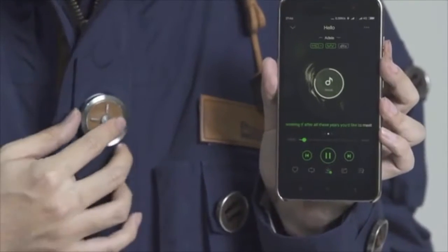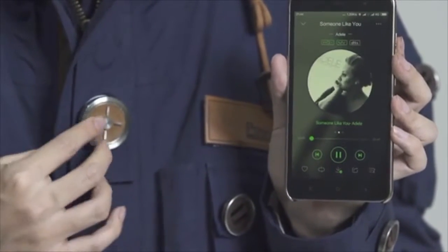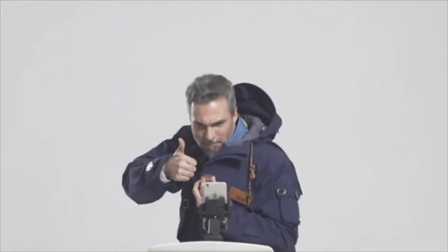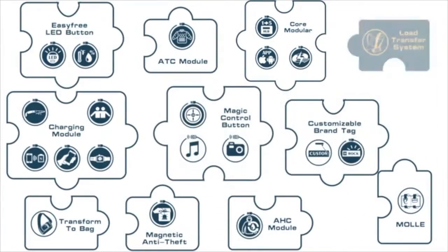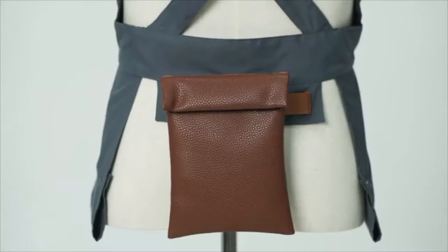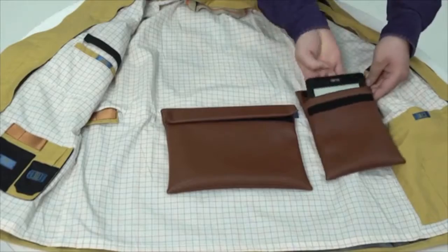Modular design gives excellent functional expandability to the Powin 2.0 Travel Jacket. Experience the freedom to mix more than 10 different modules with more than 20 additional features. The world's most feature-rich travel jacket. Powin 2.0 knows you best.